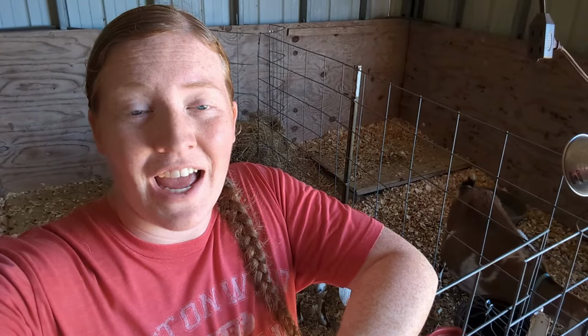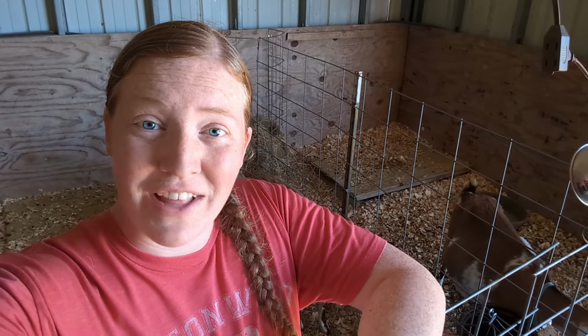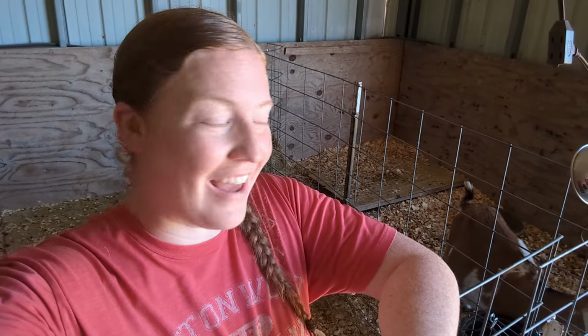All right, piglet castrations are done, thankfully. And now we're just waiting on these two ladies. Both are still laboring. No real big changes yet. We're not quite to the active pushing or anything like that, which is good because I'm starving and tired and I just would like to go inside and eat a bite. So hopefully I don't miss anything. We'll be back in a minute to check on these girls.